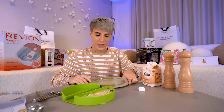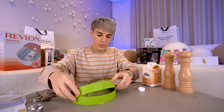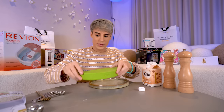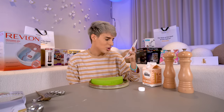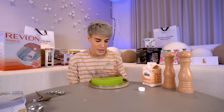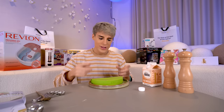I'm only gonna use the plate because obviously I need to transfer this. So I am going to close it. Not the exact same recipes, but the eggs and the milk. It seems right. 30 seconds. Okay, this doesn't sound good. So this goes in the microwave for a shockingly small amount of time. 1 minute, flip, 30 seconds.